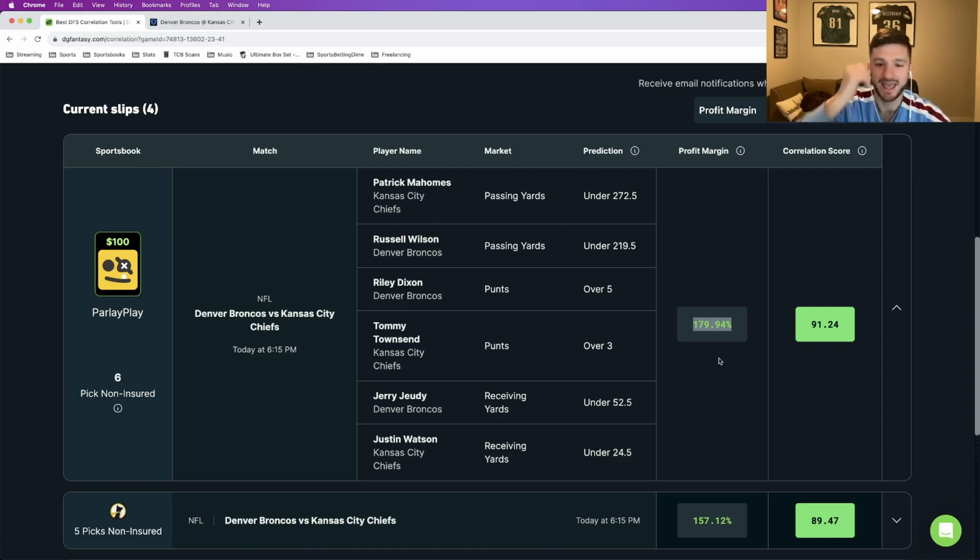That seems pretty good, right? That's because it is. And we can go through it. So I'll go through it leg by leg. Leg number 1, I mentioned this, Patrick Mahomes under 272.5 passing yards.